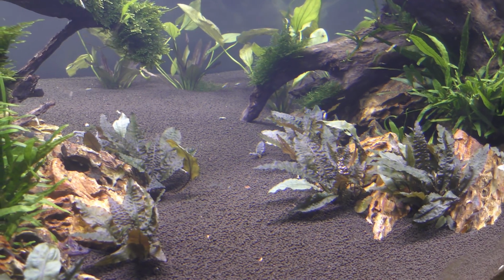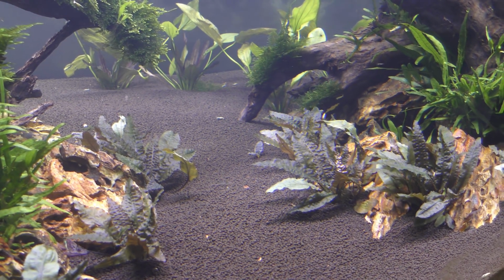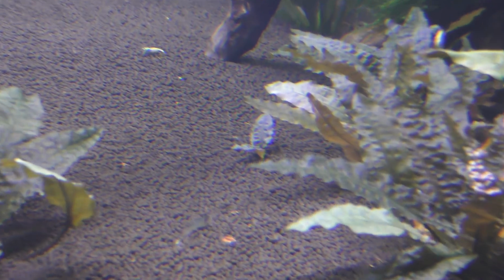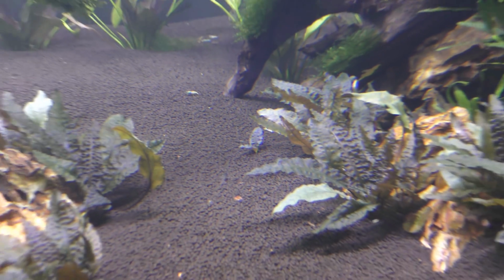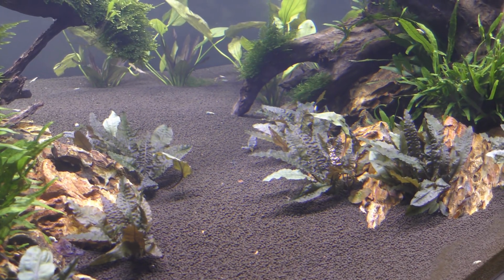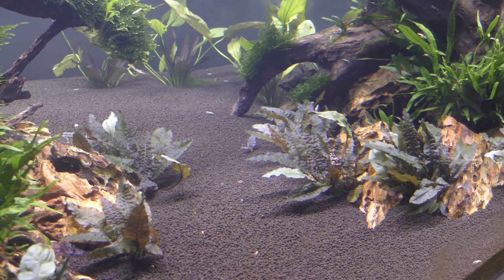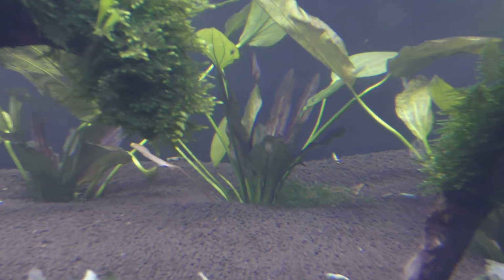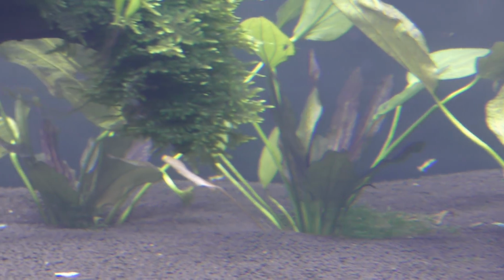So I just saw this too, which I think is really cool, there is a new baby sprouting up. A crypt right there. Now it won't focus, but that's okay. But there is a little crypt baby sprouting up there, which is super exciting. And also these swords in the back, check these out. These are actually finally starting to grow, and they are the deepest red color I've ever seen.